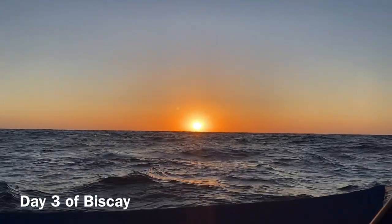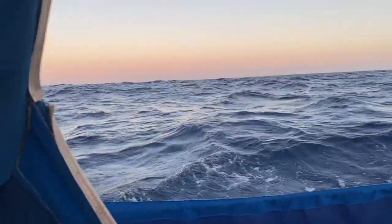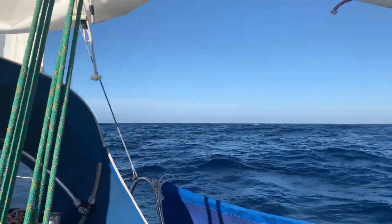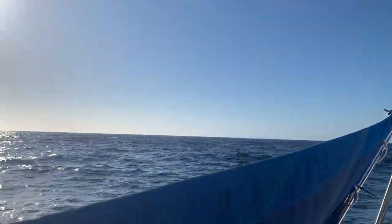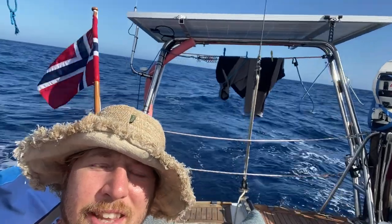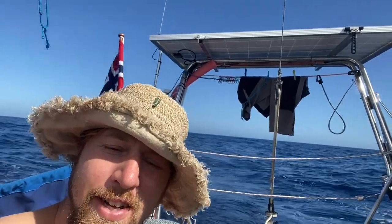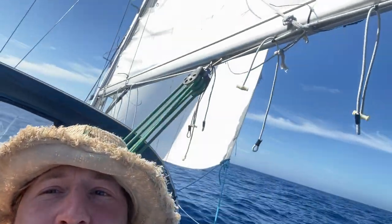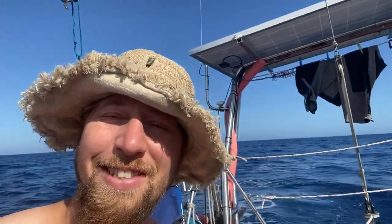Good morning. Sun is coming up and it's 8 o'clock. Good day. It's Sunday. Time is 12 o'clock. And we are still sailing. We sailed through the whole night. And the weather is getting really warm now. I took off my t-shirt to get some sun. Yeah, it's nice. We only got like 65 miles left.